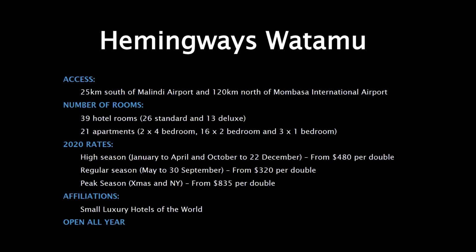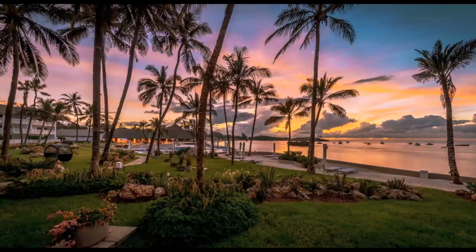So we have this lovely high season, and then we've got regular season where the weather isn't quite as good. The winds can pick up, and also many of you will know we can get some seaweed coming onto the beach. So we've obviously adjusted the prices accordingly for that. And then we've got peak season because everyone wants to be in Watamu at Christmas and New Year. And again, the prices reflect that as well. It is also a small luxury hotel of the year, and we are open all year round.